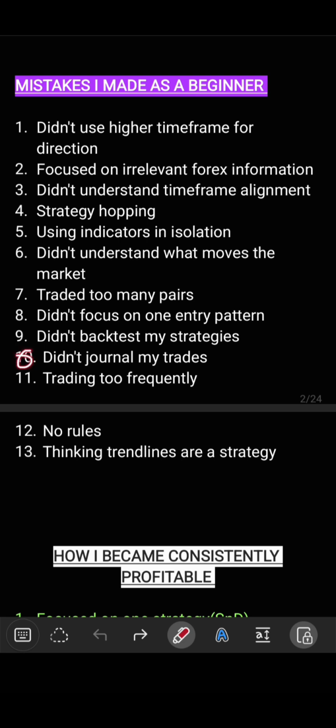So number 10, I did not journal my trades. Journaling is important because you now know what works and what doesn't, and what you need to do and what you don't need to do next time you take a trade. Number 11, trading too frequently. Some people, especially beginners, tend to trade for the sake of trading, right? Without enough reason to trade. So that is a very big mistake also.